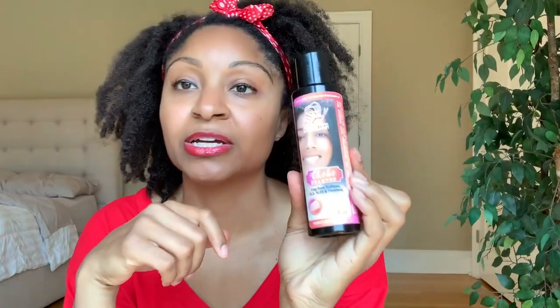This is the Chebe shampoo. Chebe USA is one of my new favorite brands. It's probably number 2 or number 3 in my ranking. I have used this twice, and generally, I think this is actually a really great shampoo. It is stripping, but it's also softening on your strands.